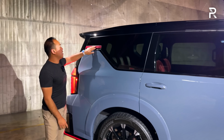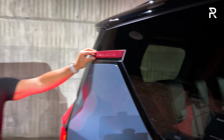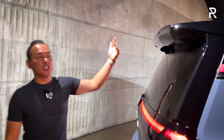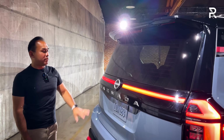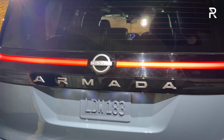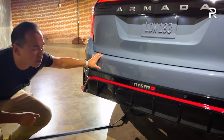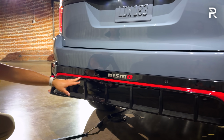Now you can see here some of the NISMO styling details include this Armada badge here, which is anodized red, that kind of sits along the floating D-pillar. The rear spoiler also gets enlarged on this vehicle. Nissan says it actually adds functional aero. Not sure how much functional aero, but it certainly looks better at the back. You can see the rear also has the signature design cues with the full-length LED light bar that was taken from some of the premium models. The taillights are also full LED. And then check out this rear bumper, guys. Super aggressive looking with more of that red line going across the rear of it with the NISMO badge.